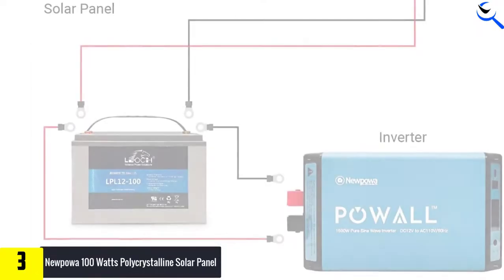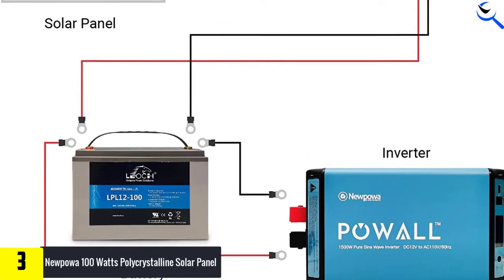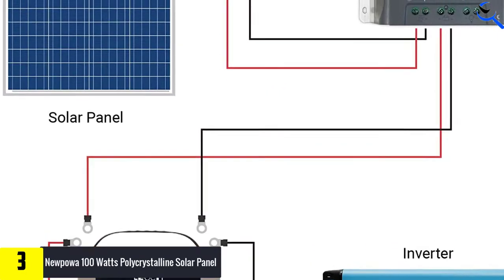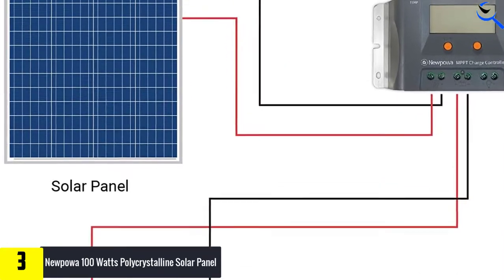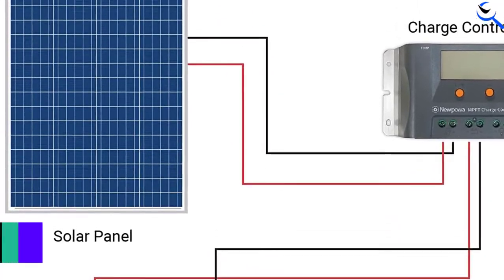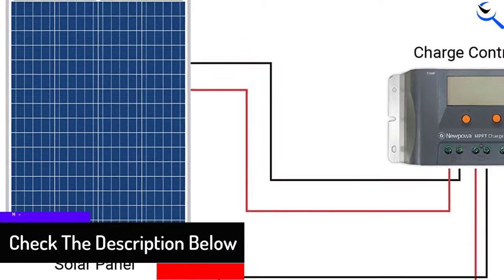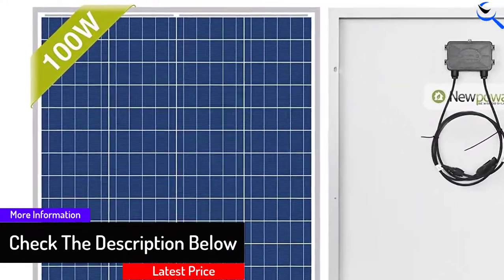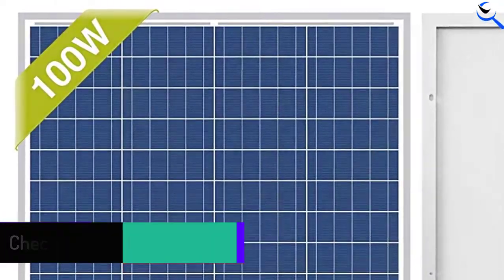The polycrystalline portable solar panel has an IP rating of IP65, meaning that it's resistant to both water and dust, though the solar panel should not be fully submerged. Additionally, it doesn't have a kickstand or any other way to set it up for freestanding use, so you will need to mount the panel before it can be effectively used.